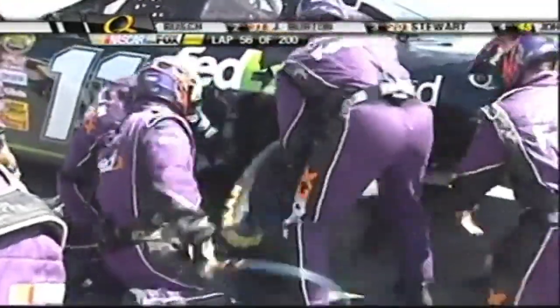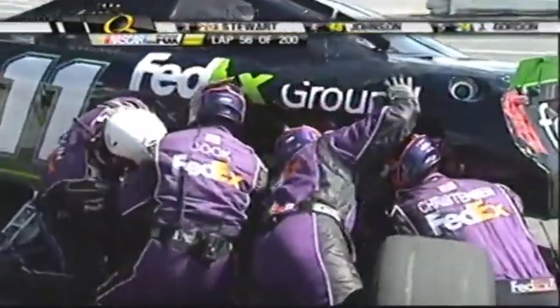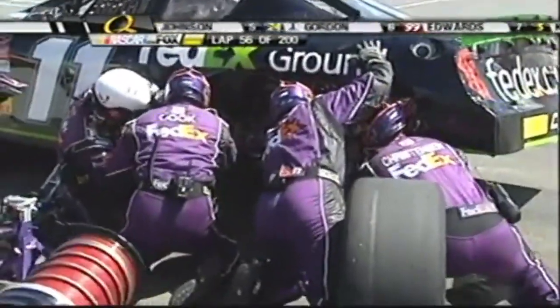More work on Denny Hamlin's car on that left rear. He's able to do that and pit as many times as he wants. As long as we keep running here under caution, he won't lose a lap.